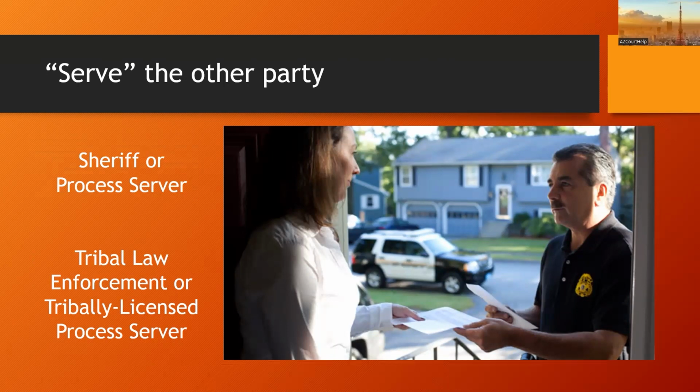You have to serve the other party in a certain way, and you have a couple options as to how to do that. The first option pictured here is a sheriff or a process server in the county where the other person lives, hand delivering the copies to the other party. If the other party lives on tribal lands and you would like to use this option, then you would be using tribal law enforcement or a tribally licensed process server.